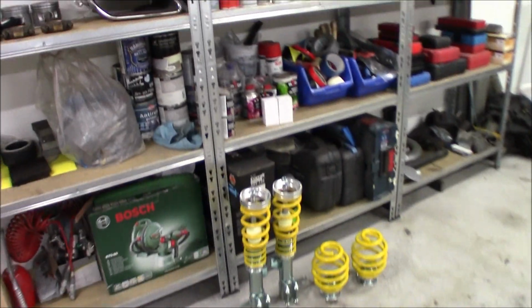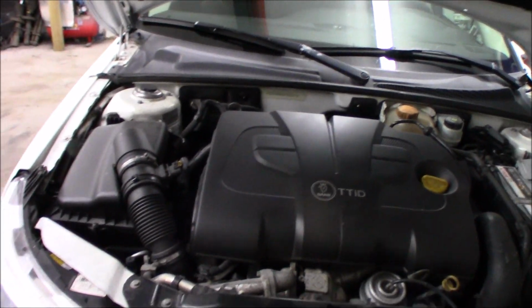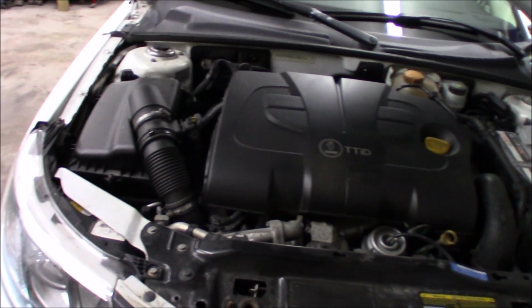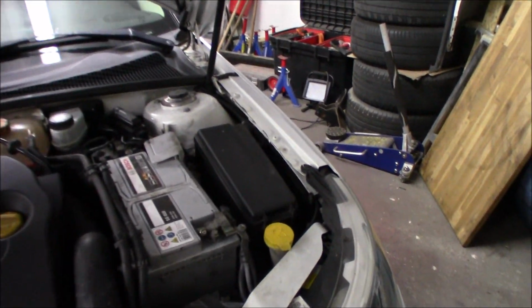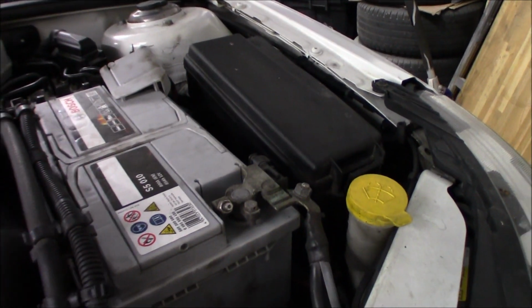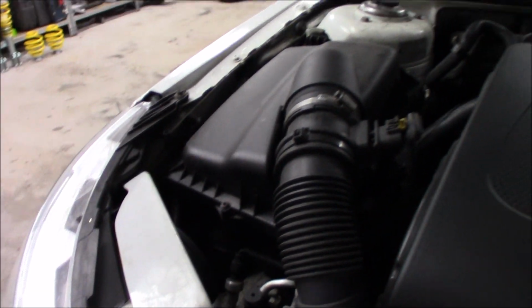So here we have the xenon bulbs. I went with a pretty cheap option off of eBay, Germany. And I have done it previously also, and it has always worked out quite nice. So we're just gonna disconnect the battery and then install the new bulbs. It shouldn't be that hard.